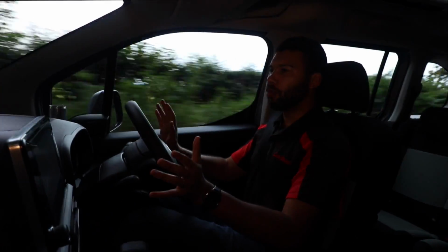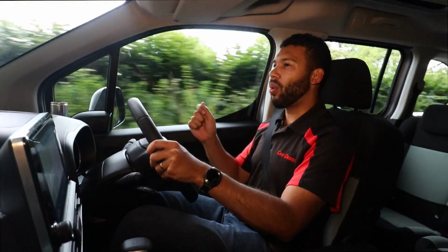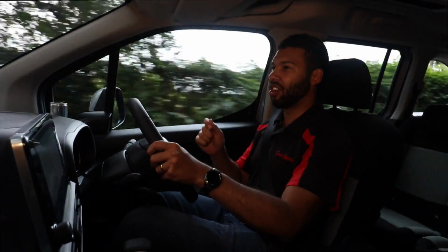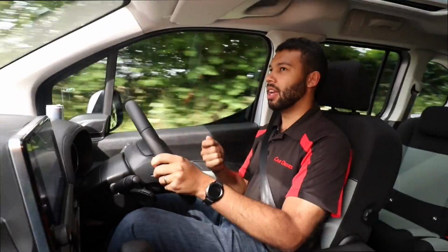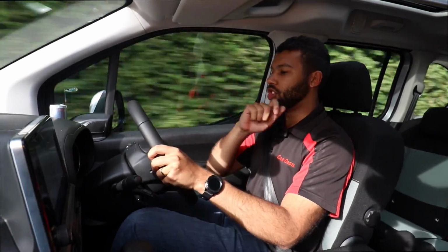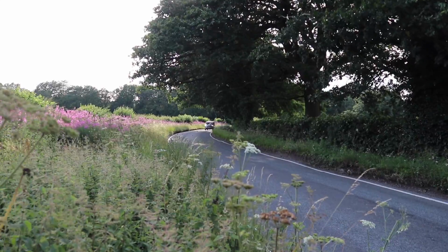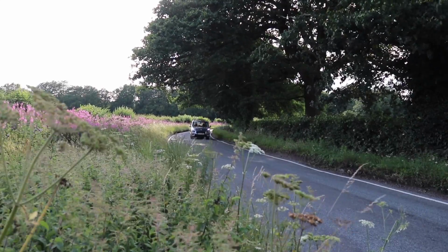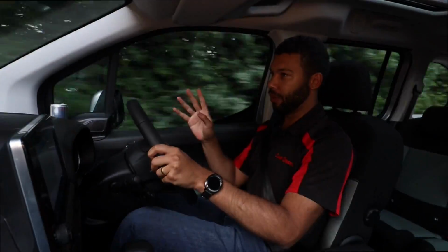Now, I will speak about the handling. I won't touch upon it for long because I think it's quite unfair to judge this car on its handling, because let's face it, it's a big boxy MPV and handling isn't its priority whatsoever. Expecting this to be any good in the corners would be like expecting a darts player to be any good at the 100 metres. But I will just touch upon it.